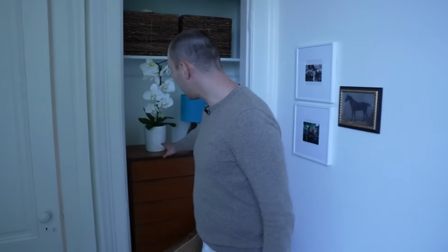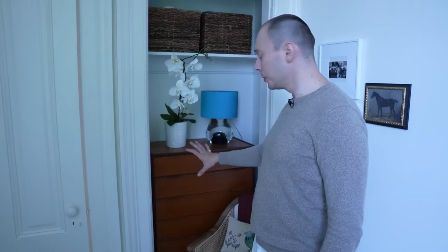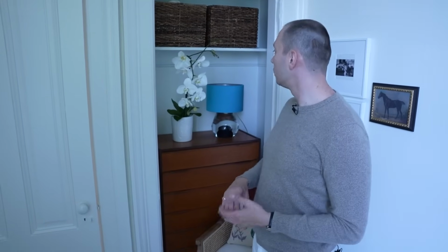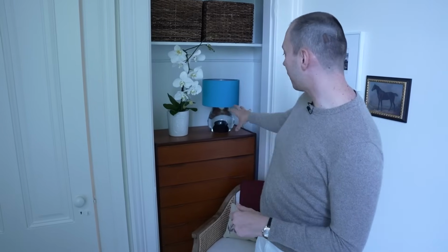I kind of built in this beautiful, this was a wardrobe. I didn't want it to be a wardrobe anymore, so we bought this about 8 years ago, this mid-century dresser. I use it for a lot of storage. There's a lot of samples in there, fabric samples, wood samples, etc. And so it adds just a really functional piece that I can still display my orchid, and then another beautiful lamp to this end.